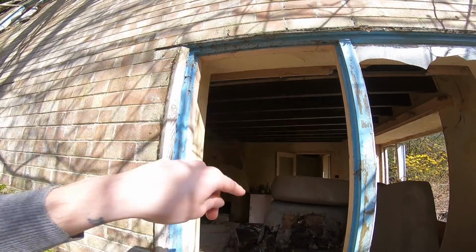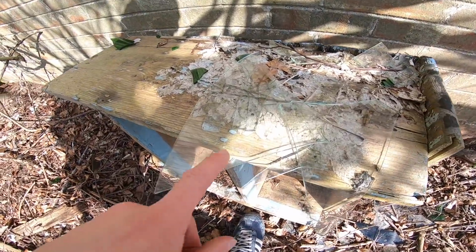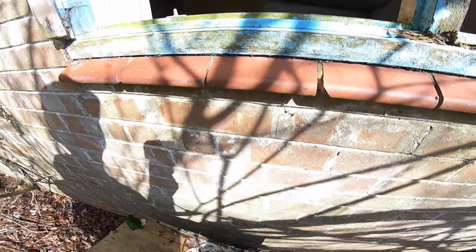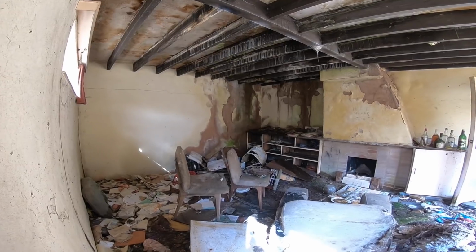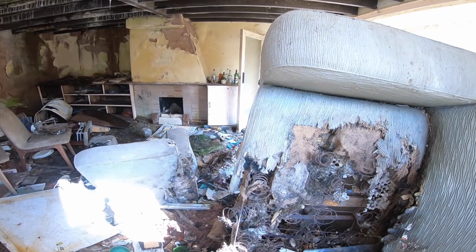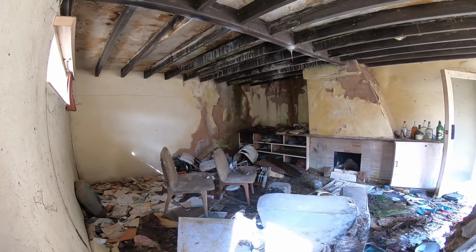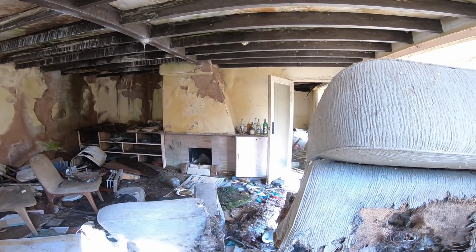So this one is empty. This original fireplace is still there. Looks like there's been a little fire in here. Some chairs, there's like a record player there. It's quite damp, which is no surprise. But it's actually not too bad.